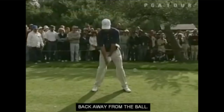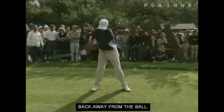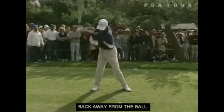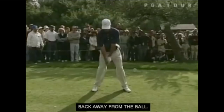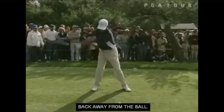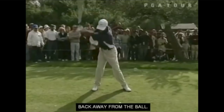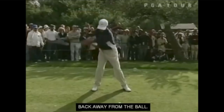So the first thing I want to mention is let's watch his head move off the ball. He moves off the ball about 5 inches, I would say, to load into that right side because he is going to create the widest circle possible. Now it's interesting because his coil back here in 1997, he's taking that club way deeper at this point than he does later in his career. He's only really taken it back 3/4.